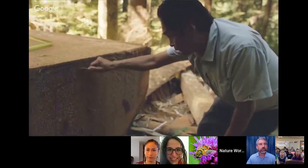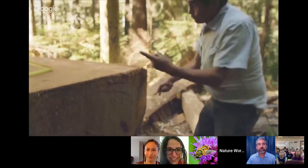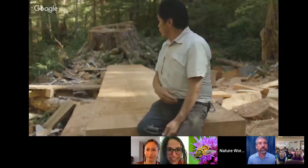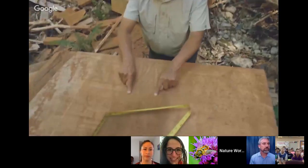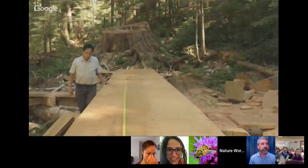There'll be five canoes made out of this one tree. This tree, when I first cut it down right at the base over there, it's about 8 feet in diameter. And so once we cut it down, then we took about 9 more feet off of it.